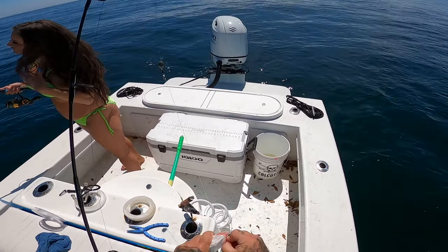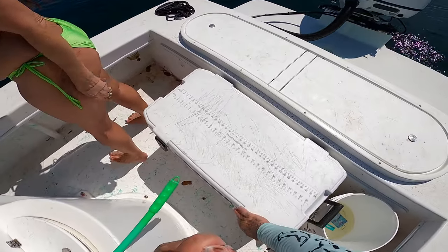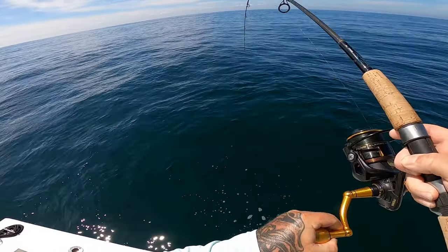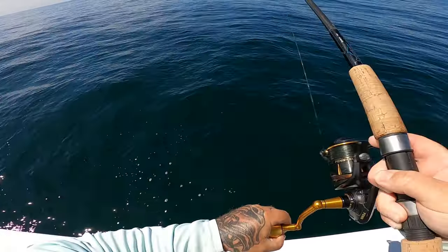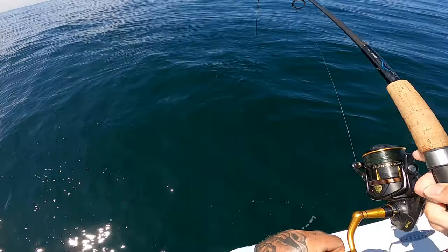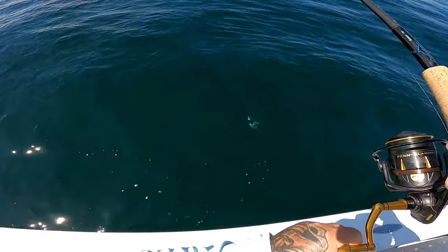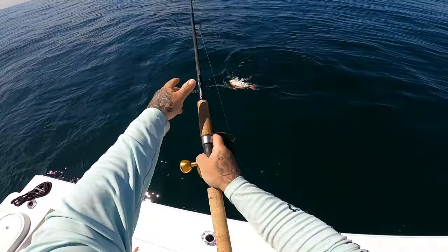All right. This was a good move to come out here. We've already put three fish in the box. Three really good fish. Feels like something's trying to chase it. Come on, go. It feels like a red one. Come on. Is it a red one? Yep. It's a red one.